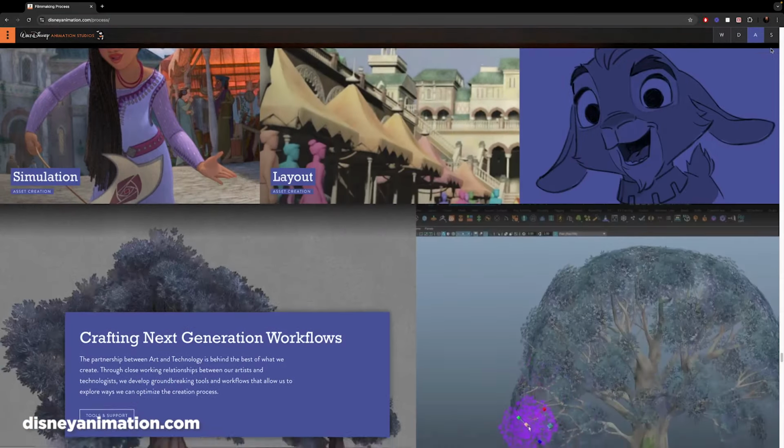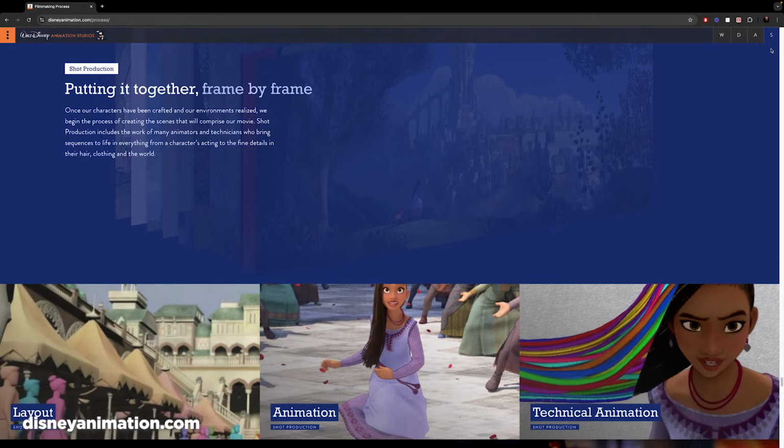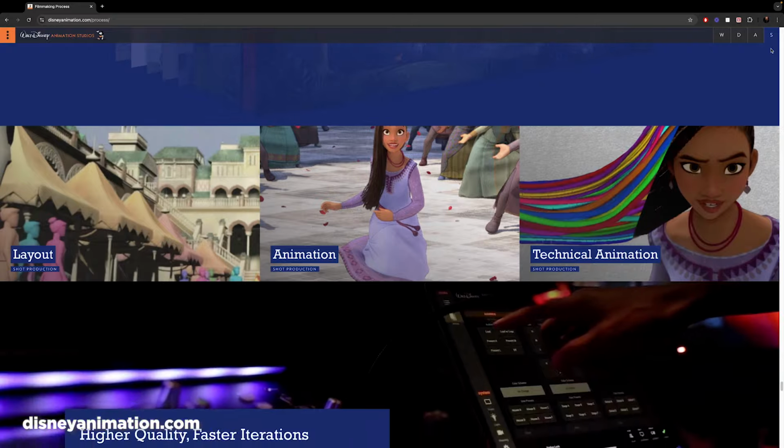Whether you're a total beginner or a grizzled veteran, this site's got something for everyone. Just know that you might lose hours exploring this treasure trove. It's enough to make you want to level up your own animation game. Disney's basically gifted us the animation holy grail, so go check it out.